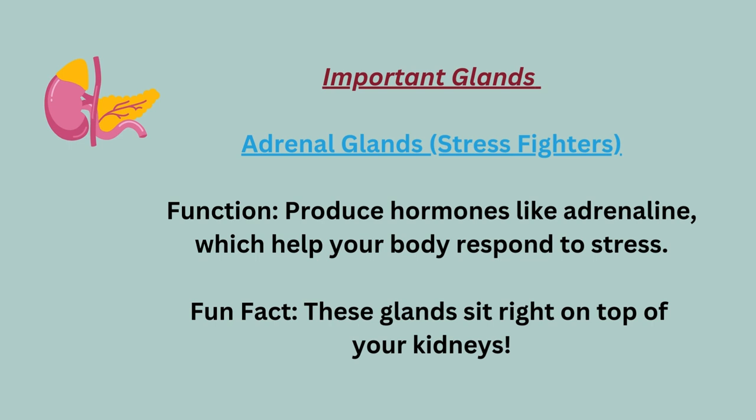Important glands, adrenal glands, stress fighters. Function, produce hormones like adrenaline, which help your body respond to stress. Fun fact, these glands sit right on top of your kidneys.